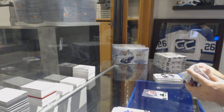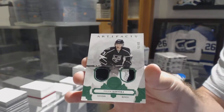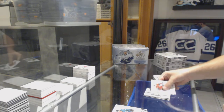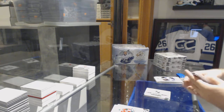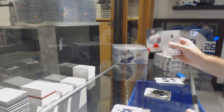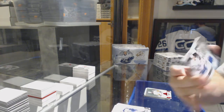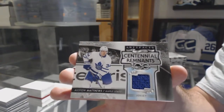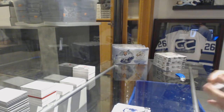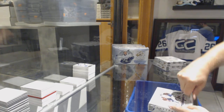Washington Emerald to $99 Mike Gartner. For the LA Kings, dual jersey patch number to 65, Tyler Toffoli. Rookie redemption card number 213. Dual jersey of Kopitar for the Kings to 165. Ryan Kessler for the Anaheim Ducks red to 299. And we've got a Centennial Remnants jersey for the Maple Leafs, Austin Matthews. And 213 is Jake DeBrusque. Perfect.